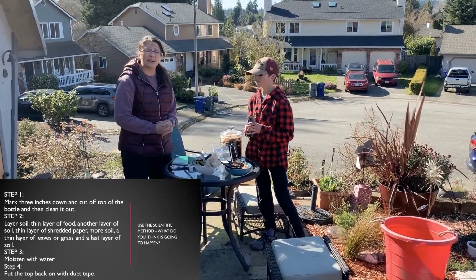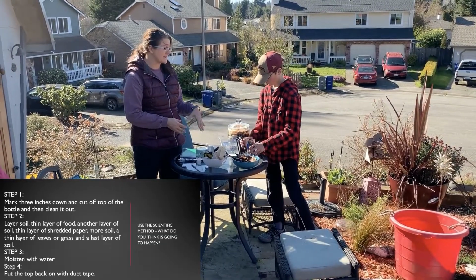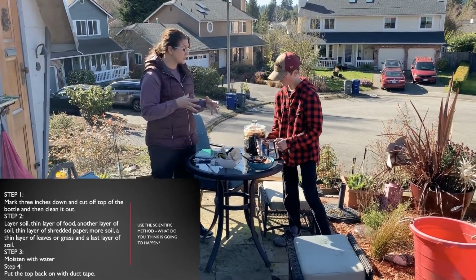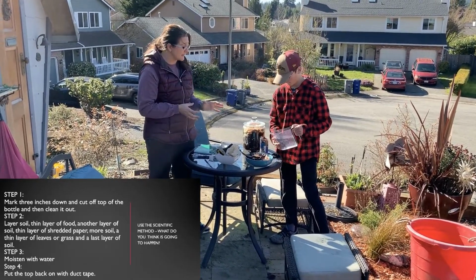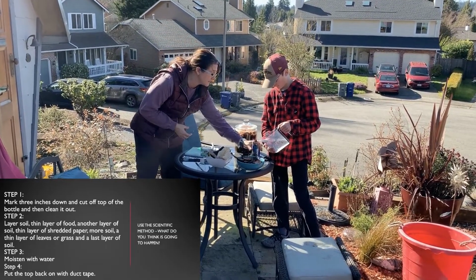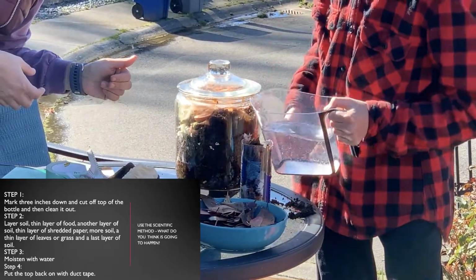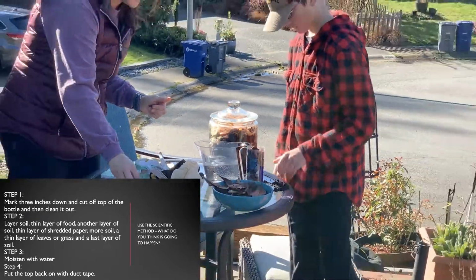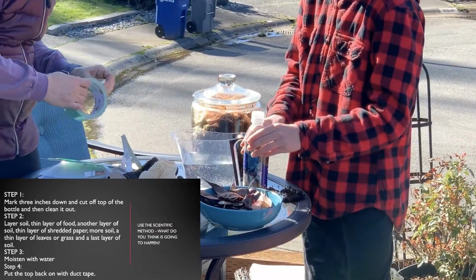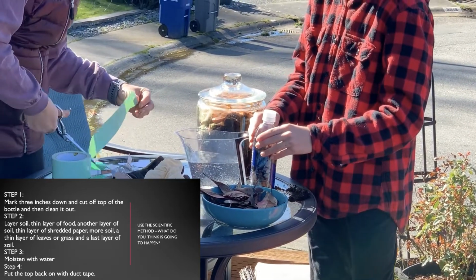The last thing you want to add before you close the bottle is a little bit of water. You're going to want the texture of a wrung out sponge. You don't want it sopping wet, you just want it moist. So pour very slowly and see if you can get all the layers to be moist. That's good. Let that run down. Okay. Then we're going to put the top on the bottle and tape it back together just like it's a full bottle.